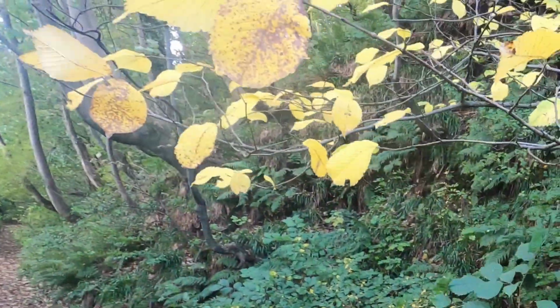Chlorophyll is not a very stable chemical. It breaks down after a week or two. So as soon as the autumn comes, the tree decides it's not worth making any more energy. It stops producing chlorophyll, the chlorophyll disappears, and the colour that the leaves were underneath is revealed. And this is normally a yellow or an orange colour.